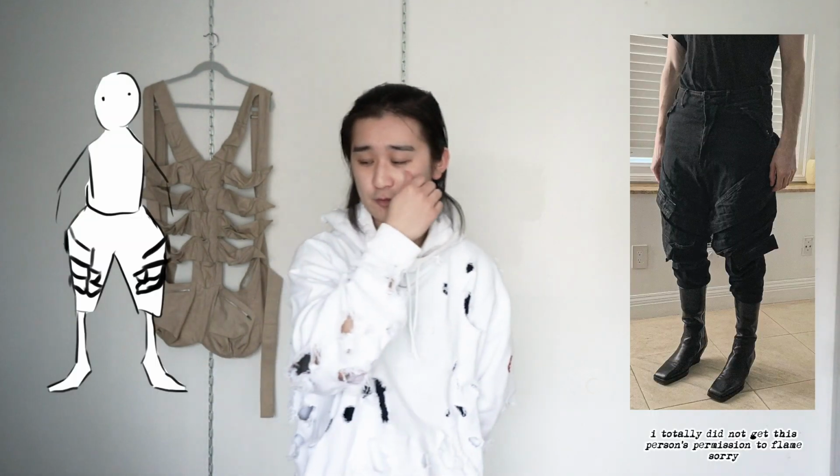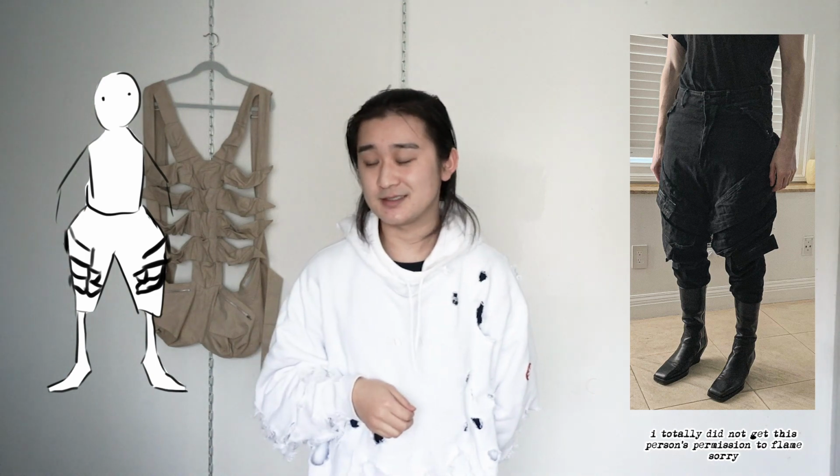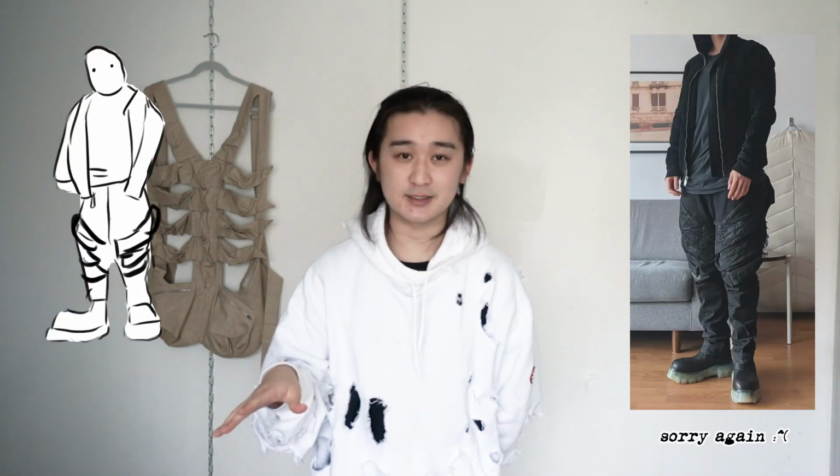Okay, so I've been meaning to talk about these pants for quite a while now because I love these pants. They are super cool. But the problem is that people are styling them terribly. Like, genuinely, you guys look awful. The fits just don't look anywhere near as good as they could be.